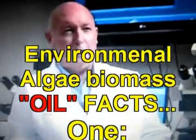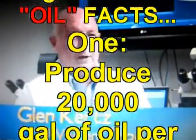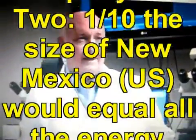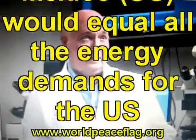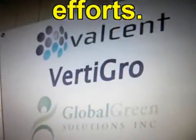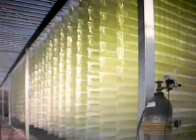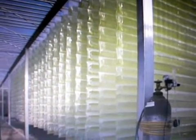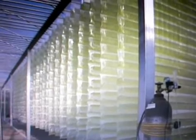Closed-loop photobioreactor. So our goal is to produce the greatest amount of biomass from algae that we can. And by going vertical, we believe that we can increase the yield by increasing the surface area and the volume of material that gets exposed to sunlight. So we have a system that continually recycles, so it's a dynamic system in a closed loop.